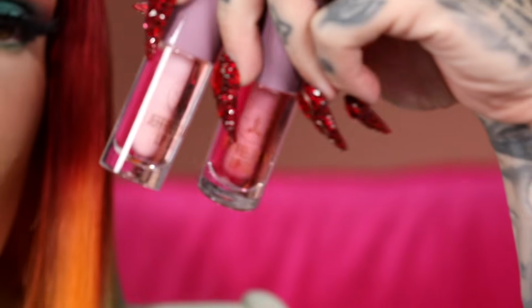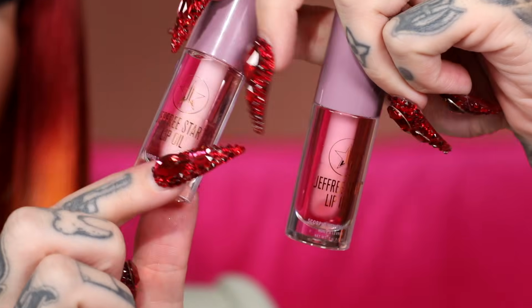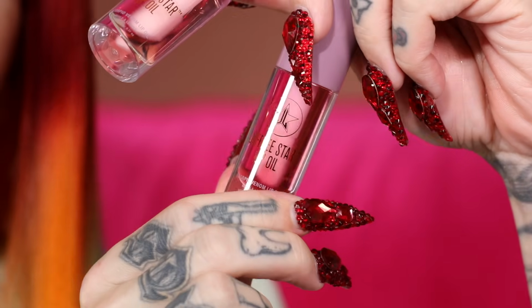We have 2 new ones. We have Scorpio Energy and Pink Aura. When you open them up, they look like this. There are 2 colors. One is a more clear pink and one is a little more of a pinky purple. They both have a different flavor. The Scorpio Energy one literally tastes like candy. It's absolutely delicious. And then the other one is more of a raspberry.